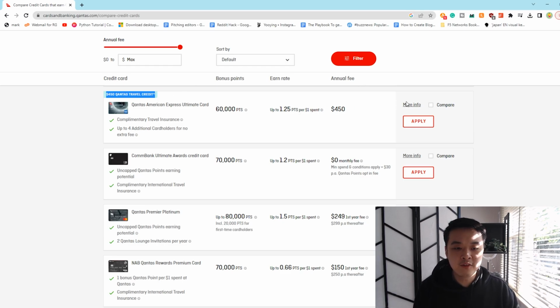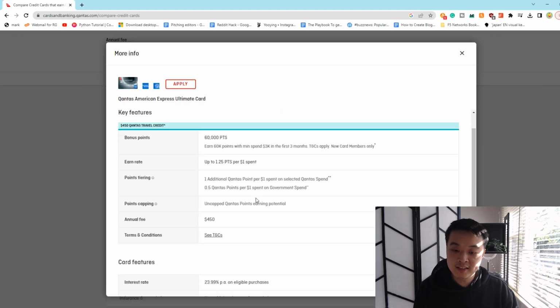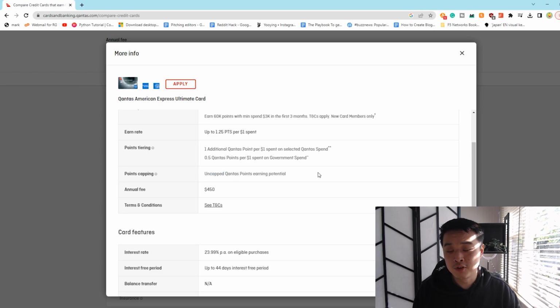But the other really big thing about this card is the points. The earn rate is really, really decent. 1 additional Qantas point per $1 on selected Qantas spend, so you actually get 1 extra point if you spend on Qantas, so if you book flights and stuff. So this is a really good card if you want to book flights. But in general, it's 1.25 points. So generally I'll try to spend with my AMEX card first. If I can't, then I'll use my Visa or debit. But this is a really strong card for earning, and it's uncapped, which is great.